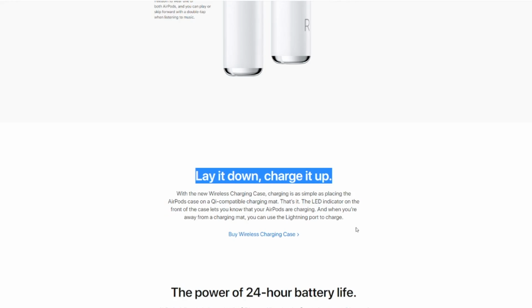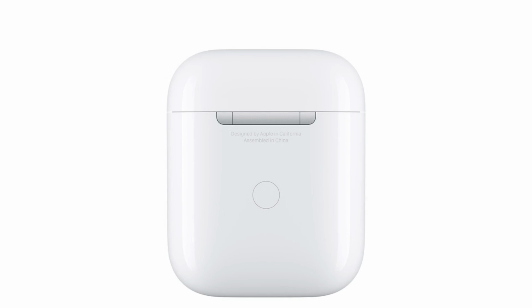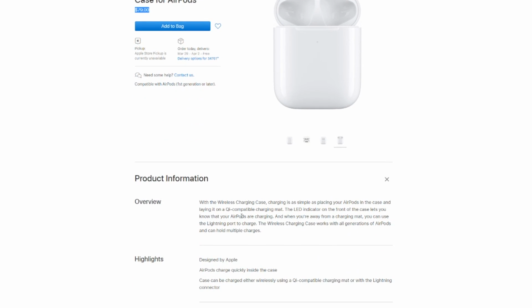And probably the biggest difference coming to this device is going to be the wireless charging compatible case. So it's a Qi compatible case, so if you have a Qi compatible charger, just lay the headphones down and it'll begin charging. And there's not really much of a design change. The headphones stay the same. The only difference being on the case, you'll see there's an LED indicator on the front of the case instead of on the top of the case.